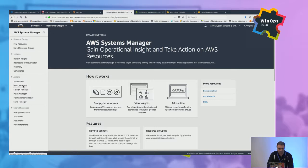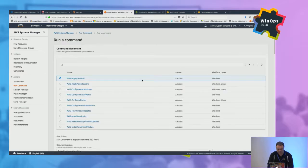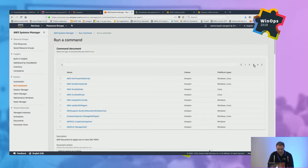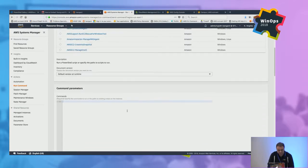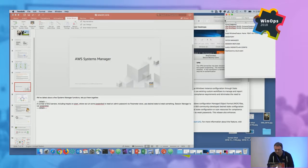OK, let me go to run command. Love run command. I have a whole bunch of documents that are already prepared. The apply DSC MOFs appeared overnight. There's a whole bunch of things I can do. Let me get to run PowerShell script. Bit of cut and paste in to save time.